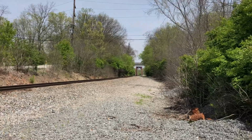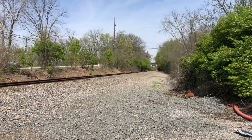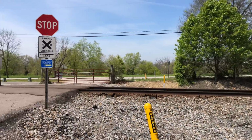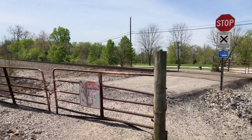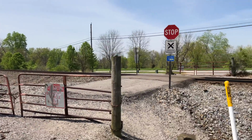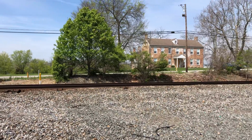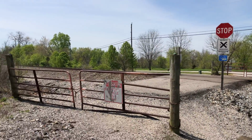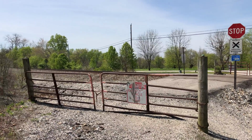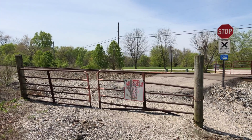Now this Norfolk Southern line goes from Cincinnati to Chattanooga, and it's owned by the city of Cincinnati and leased to Norfolk Southern. Man, I want to film a train on this side right here, because look at the view. There's the house right there. Yes, I got to stay here until the train comes, folks. We got to get one on this side, I hope. We'll see what happens.